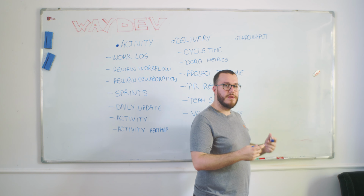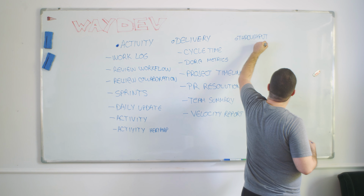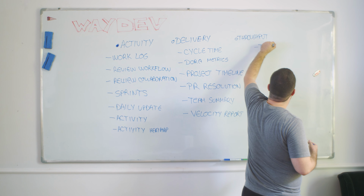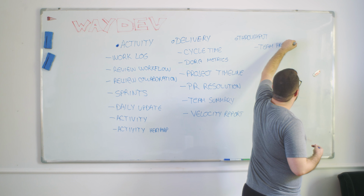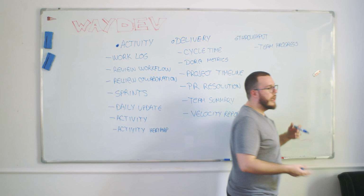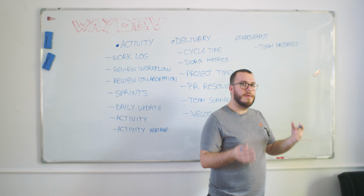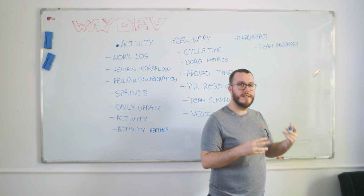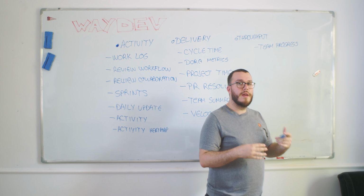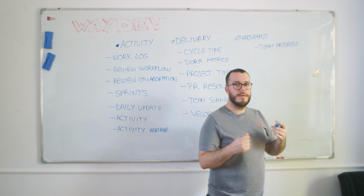In the throughput section, we've got the team progress report. The team progress report helps you understand how does the team progress compare to the previous week. How did we do compared to the previous sprint? And how did we perform compared to the previous month or quarter. So you can use this report as a side-by-side comparison to help you understand whether we are improving and whether there are any specific areas that need improvement.